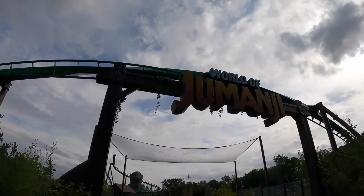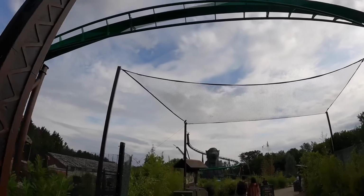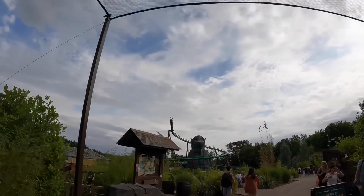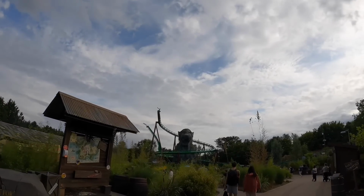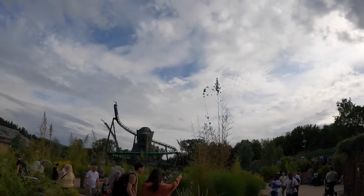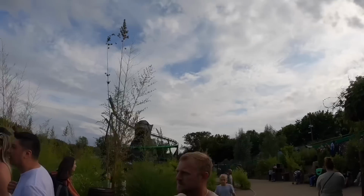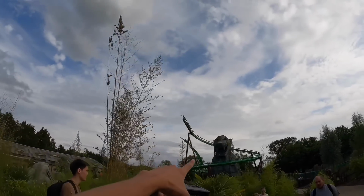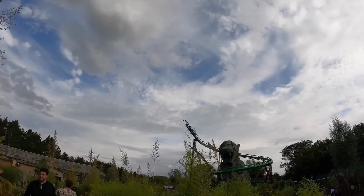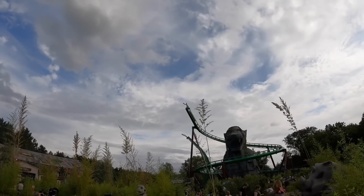We are now entering the world of Jumanji for the very interesting looking Mandrill Mayhem, which is actually a Bolliger and Mabillard wing coaster. Yes, in a family park. It's very weird, but this ride too is technically a family coaster. It's very short, only 65 feet tall. The highest point of which is the top of that very strange looking helix spike thing. There's also a scorpion tail back there. It does go upside down the one time, but it shouldn't be too intense.